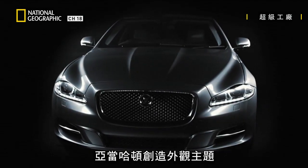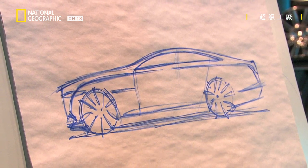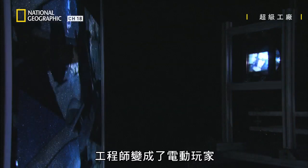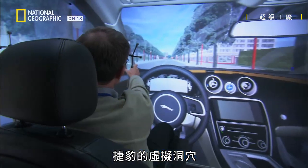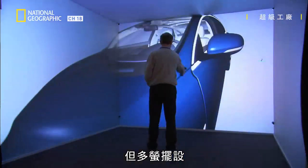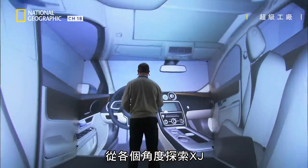Adam Hatton creates the exterior theme, but he doesn't know how the new XJ will drive from a drawing alone. Putting this theory into practice turns engineers into computer gamers. Jaguar's virtual cave is the most advanced automotive 3D facility in the world. To us, it looks like a 2D image, but the multi-screen layout and the weird space-age 3D glasses allow virtual reality manager Brian Waterfield to explore the XJ from every angle.